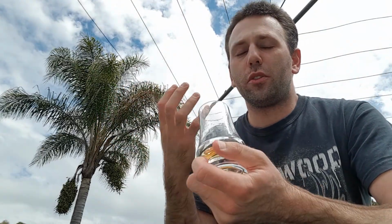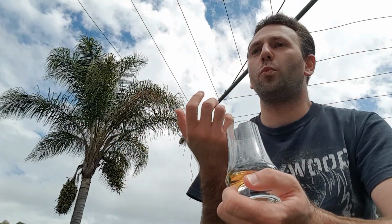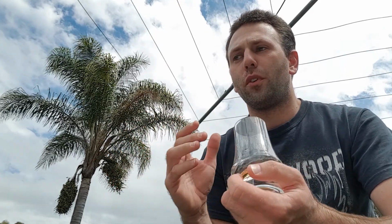It has a really good malty cereal note as well. It's kind of strange. It's kind of wheaty. This is a note that you would pick up a little bit more from a bourbon rather than a Scotch. But again, that probably is the barrel influence coming through. There's a really nice, soft, gentle pepper note that comes through that just mixes in with all the flavors.